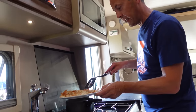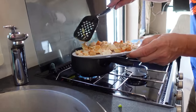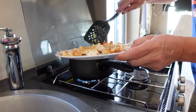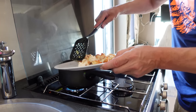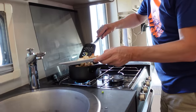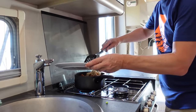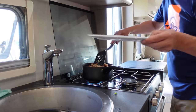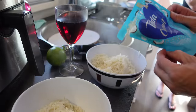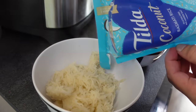I'm just gonna put the chicken in. I've actually used two lots of the curry paste to make it extra lime and coconutty. So I'm just gonna add the chicken, put two bags of coconut rice in the microwave, but there's literally enough to feed half the campsite here. So once this is done, we're ready to serve. So we'll have it with a nice glass of vino outside, I think. God, that's hot. There's so much. I was going to do three bags of rice, but I'm glad I didn't.